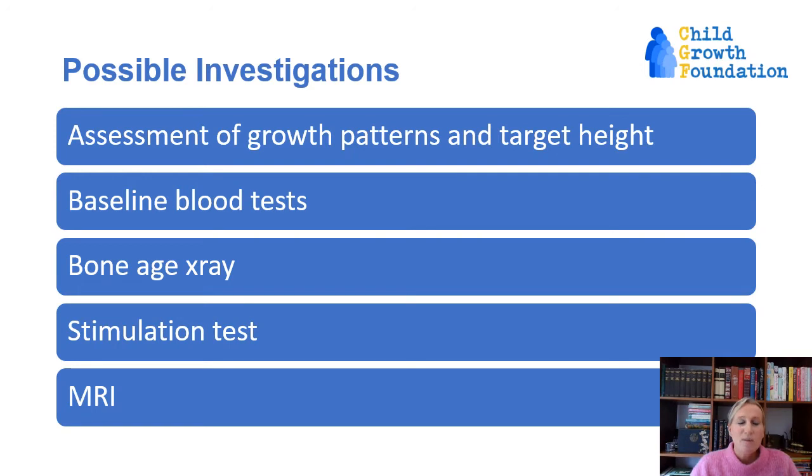So to explain some of the possible investigations that might be done to make a diagnosis of growth hormone deficiency. Tests for growth hormone deficiency are usually only considered after there's been a clear, slow pattern of poor growth and all other causes of faltering growth have been ruled out.